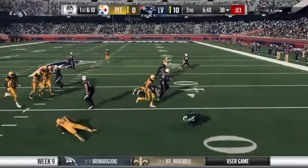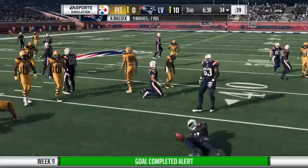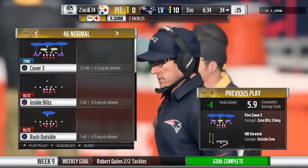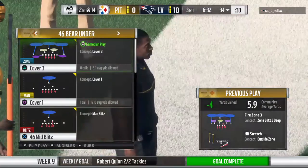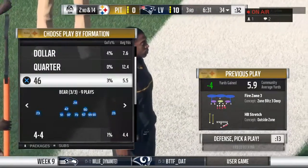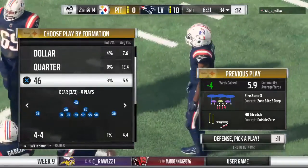Now a handoff looking right. It's a loss of 4 there, bringing up second down. I enjoyed watching Robert Quinn in pregame warm-ups with you down on the field. Did it surprise you how tall and angular he is? You wouldn't think he'd be able to play against the run that well, would you? But he can, and he showed it right there, didn't he?